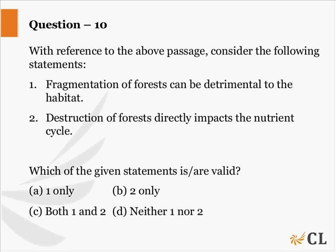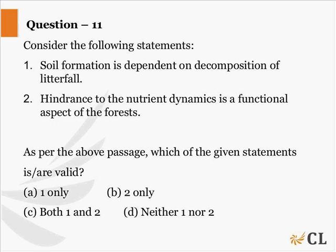So that's the thing out here in the 11th question, which says that soil formation is dependent. It is not dependent. Why? Because the sentence that is given is that soil formation is an important, right? So since it is an important, it is not the most important, so therefore I cannot say that alpha is correct.